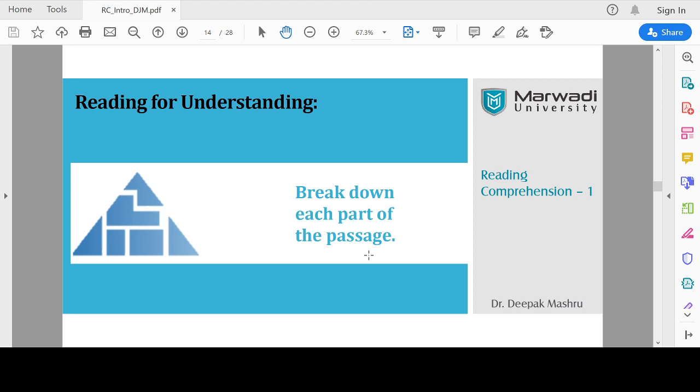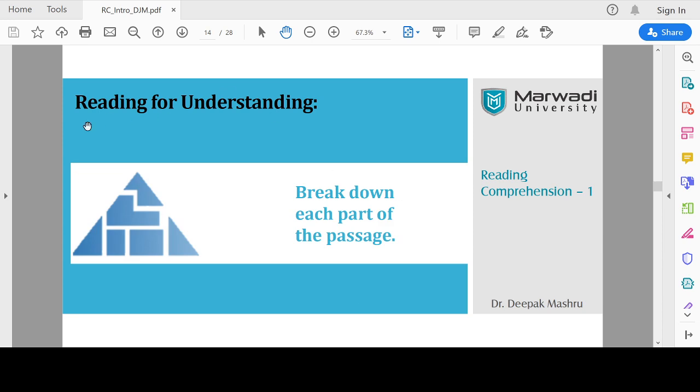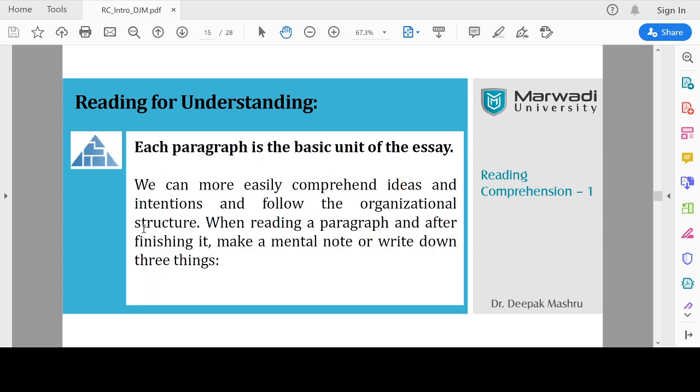So the first part is to break down each part of the passage. Now, each paragraph is the basic unit of the essay. That means every paragraph is important. No paragraph is written just for the sake of writing, right? We're talking about the first thing, which is to break down each part. So we are in the section of breaking down each part. We can more easily comprehend ideas and intentions and follow the organizational structure.